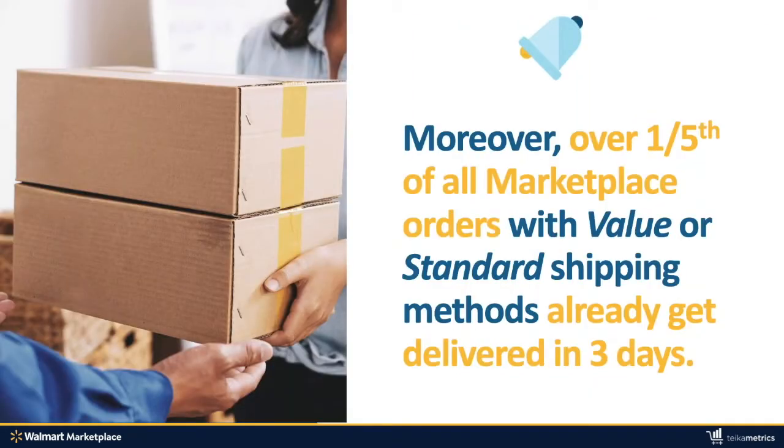Absolutely. And so right now, another piece that I want to make sure we're talking about is that fast shipping doesn't have to be expensive, or doesn't have to break the bank. I think that is a misnomer about fast shipping.